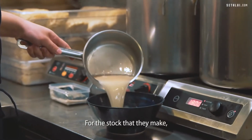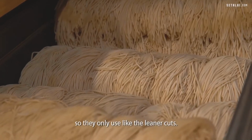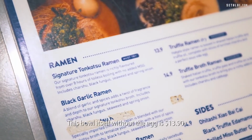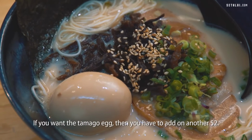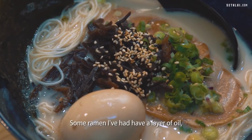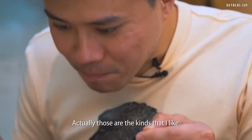For the stock that they make, they actually omit the pig's head and pork belly. So they only use like the leaner cuts. They also actually make their own Hakata style ramen. This bowl itself without the egg is $13.90. If you want the tamago egg, then you have to add on another $2. Yeah, it's definitely not as oily. Some ramen have like a layer of oil or even like pork lard just floating around. Yeah. Actually, those are the kinds that I like.